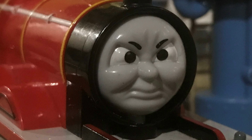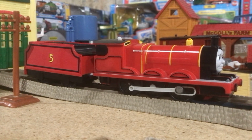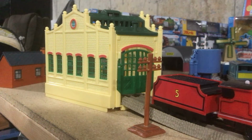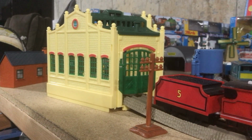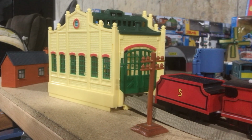with an angry James as he tours this little layout for me. It's a simple farm layout that I've designed so we could review the last of the TRACKMASTER items from this review. And first on that list is the Tidmouth Sheds, or rather a single berth shed.